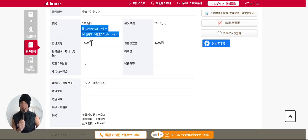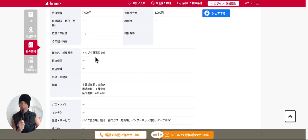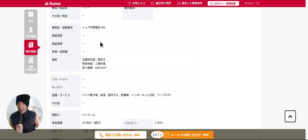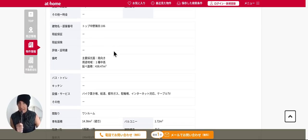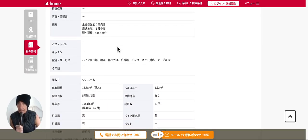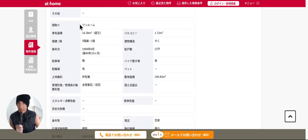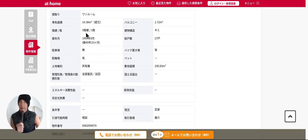Pretty standard. Management fees of 7,650 yen and 5,000 yen for the repair fund fees. I think it's on the first floor. I guess it's on the first floor. I think we'll have a look. It's a south-facing unit, 14 meters on the first floor of a 5-story building, 5 units per floor, I guess. 1.72 meter balcony. Built in 1984. Of course, you have a place to park your bike.